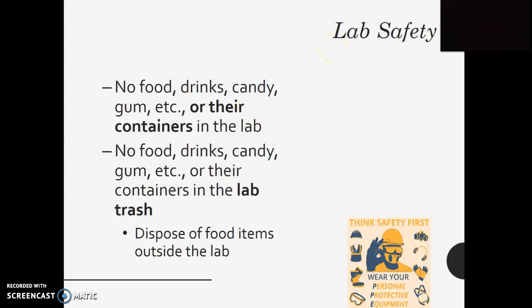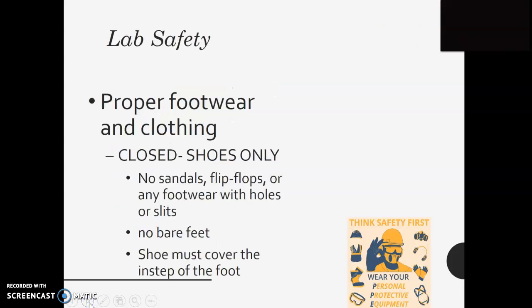No food, drinks, candy, gum, etc., other containers, or trash in the lab either. If you have that stuff, dispose of it outside. If you're asked to get rid of that stuff, it needs to stay outside of the lab.